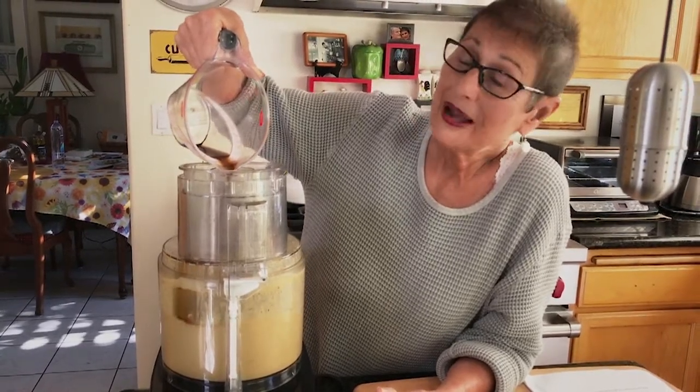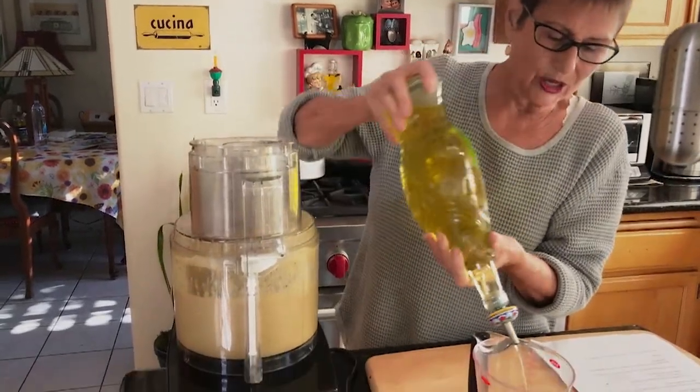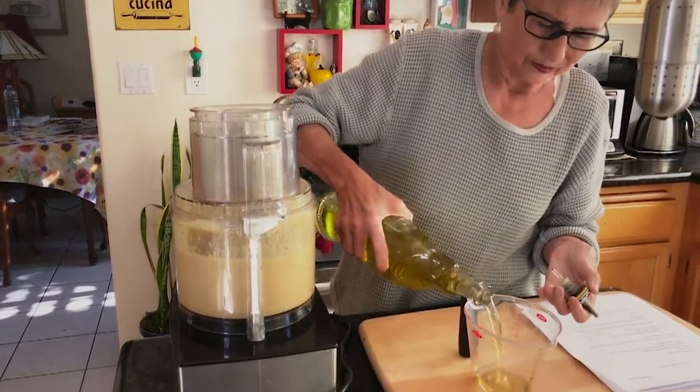And then we'll add our final ingredient, which is 2 cups of EVOO, extra virgin olive oil. Rather than sit here and mess with it, I'm just going to take the lid off.